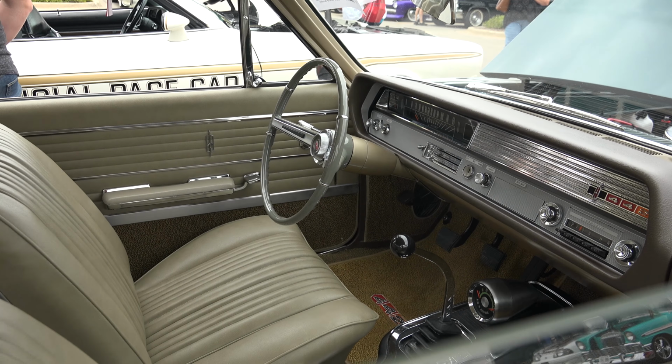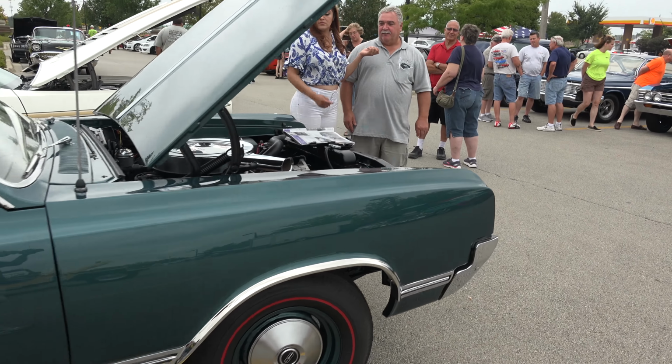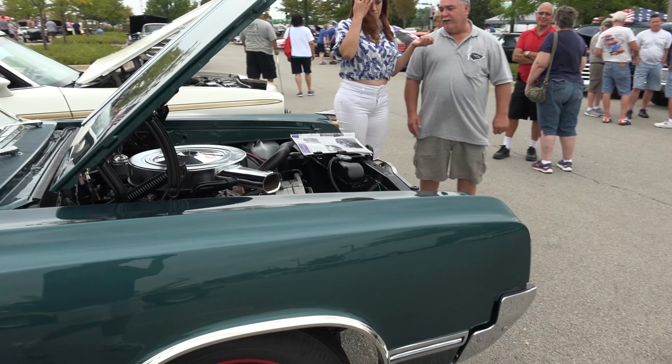Tell me a little bit about the wheels and the rims. The wheels are the steel rims with the hubcaps they call dog dish hubcaps because they look like dog dishes. Hard to find those because most people got rid of them and put custom wheels on their car.